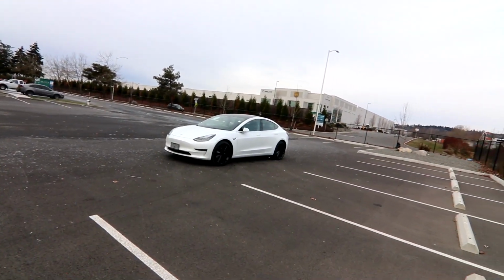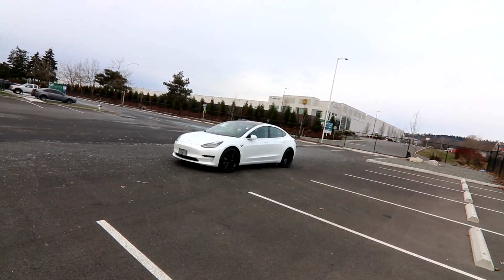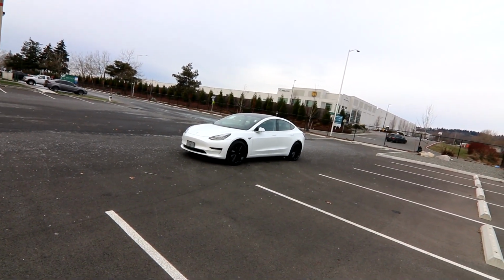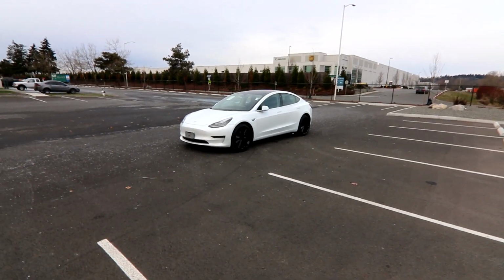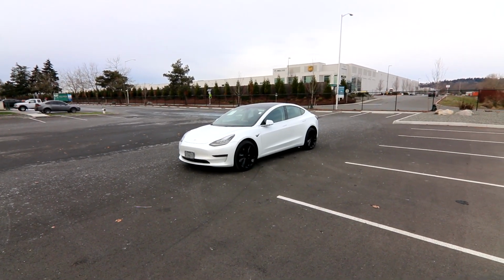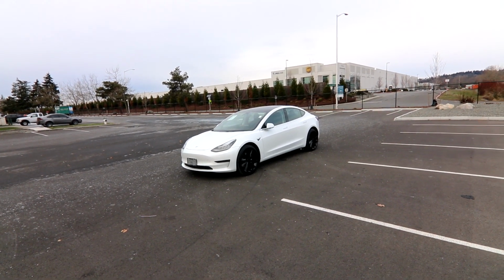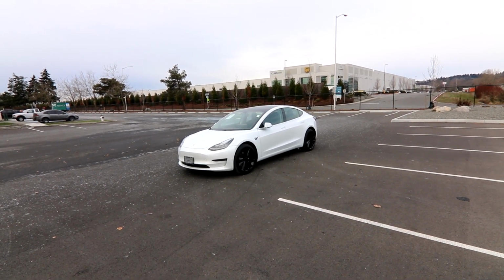But I think maybe it might not be the most functional thing right now, but in a year or two, I think it could be at the point where it could drop you off at the entrance of the mall and then go find a parking spot and park itself, and then you summon it at the entrance of the mall. It'll come and find you and pick you up.